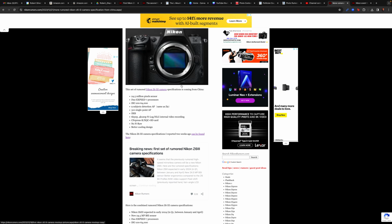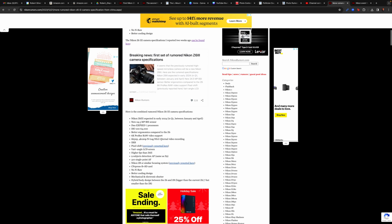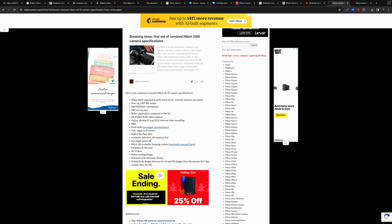Now, there were two sets of specs released. This was the first one here, and this is the most updated version right here. So here's the combined rumored Z6III camera specs. Okay, so let's go over this because this has a little bit of everything. And so the Nikon Z6III is expected in early 2024, as many of us know. So that's going to be between January and April.